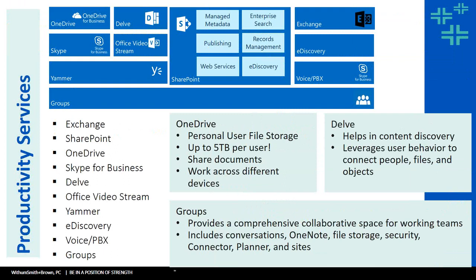together. And what we're also starting to see is with some of these monthly releases, Groups is becoming more tied in to the other workloads within Office 365. So I'll dive into that a little bit more in a few slides. Then we get into Delve, and Delve is tied to the machine learning aspect.